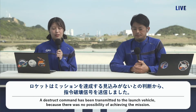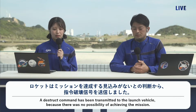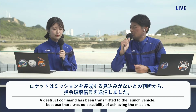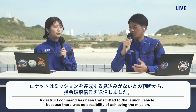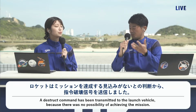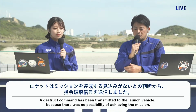As was just announced, it was decided that the rocket could not complete its mission, so a destruct command was sent. A destruct command means we send a signal, and a device is activated to destruct the rocket. Then it will not fly any further and it will come back down to Earth. So we were watching in the CG.